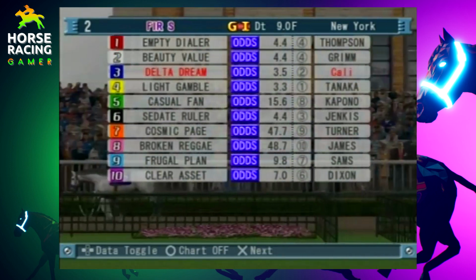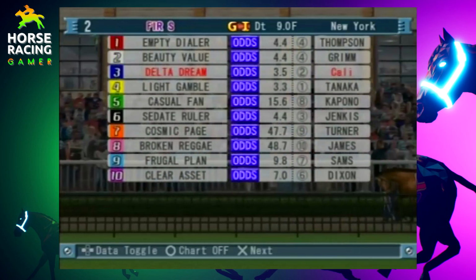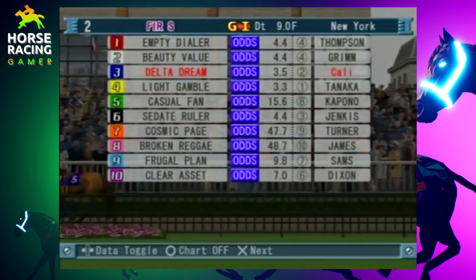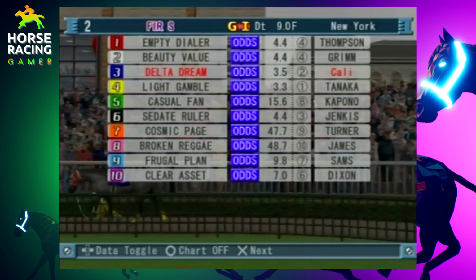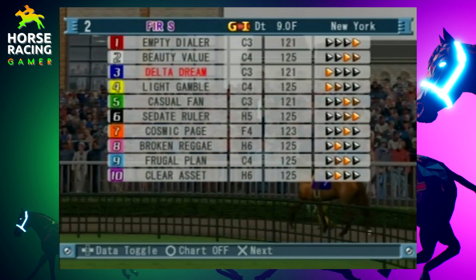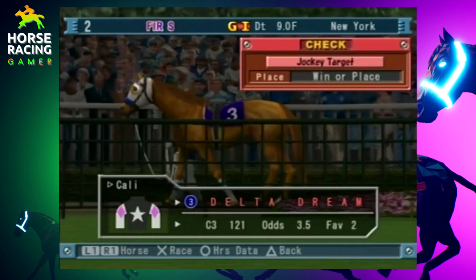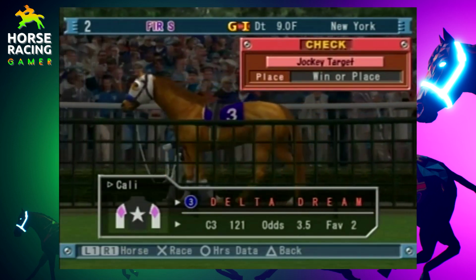Moving on to Delta Dream here. Our boy, off of his Triple Crown victory as a 3-year-old Triple Crown champion. He's back in the GWS Dirt title hunt. Sedate Ruler is here. Light Gamble is the favorite. Beauty Value. It is a stacked field. Clear Asset, Frugal, Plan. It's a pretty stacked top 6 type of field, so we got our work cut out for us.